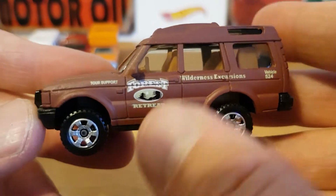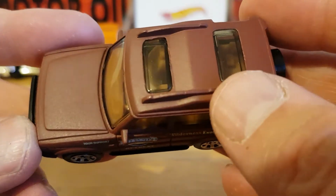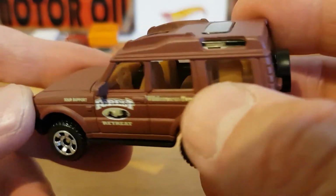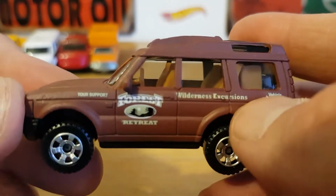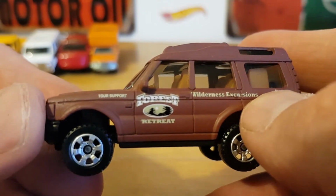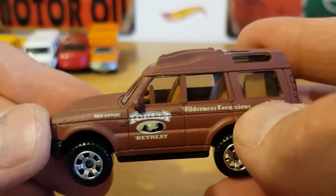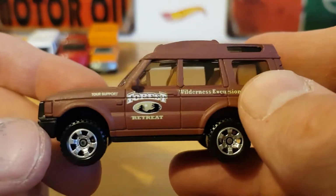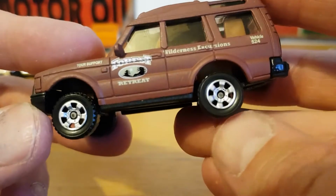And there it is in a matte brown effect, with what looks like a white interior, but because of the window tint, it almost looks beige. But very, very cool. Yeah, very cool. No toe itch on this one. Got a spare wheel going on. I like the wheels. The wheels are pretty cool.